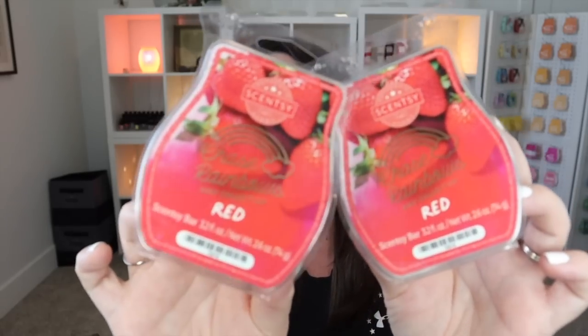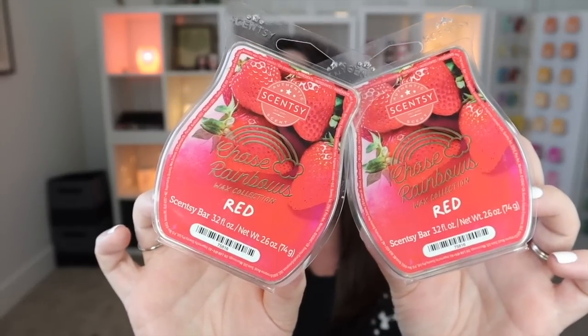Okay, next one I got through. I got through two of my bars of Chase Rainbow's Collection Red. I thought this collection was super fun. I loved that they did this collection, and this was one of my favorite scents, orange being my other favorite scent from this collection. And I love this, it's so good. It's just strawberries and watermelon. It's so summery, and I love this. And Shawn really loves it too. As soon as we put it in, he was like, oh man, this smells good. I'm like, yeah, that's right. It's so good, love it. So got through two of my bars. It will never leave my club. Chase Rainbow's Red. Love it.